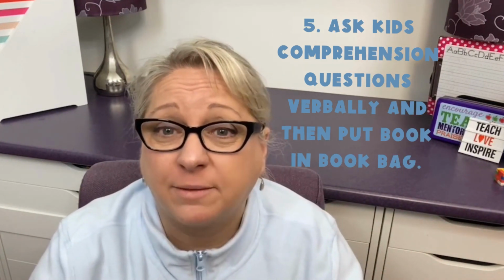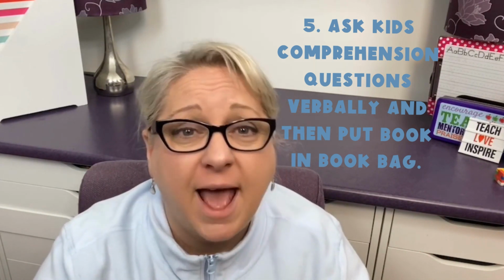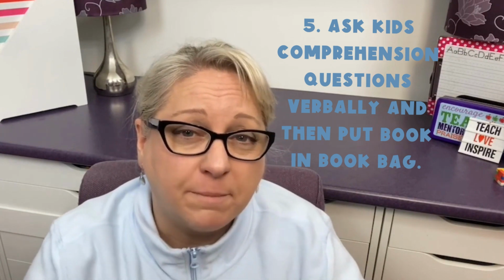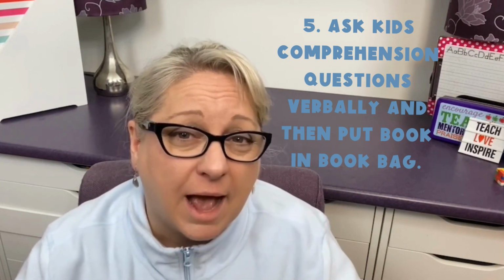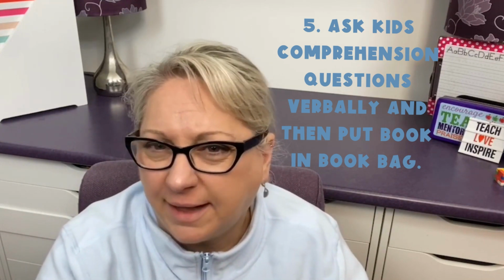Then finally, what I get them to do is I ask them some questions about the text, and then I get them to take the book and put it in their book bag. So some people use book bins. I use book bags, and I'll talk about that in a later lesson.